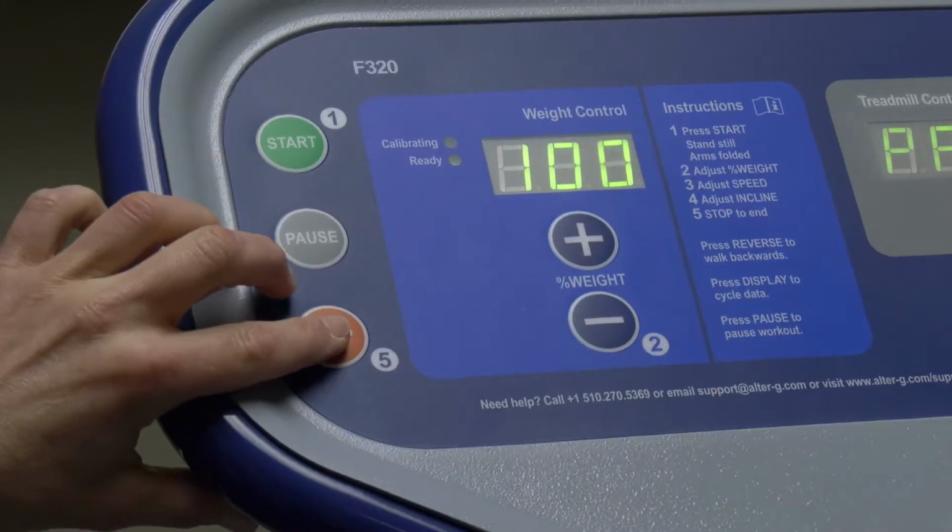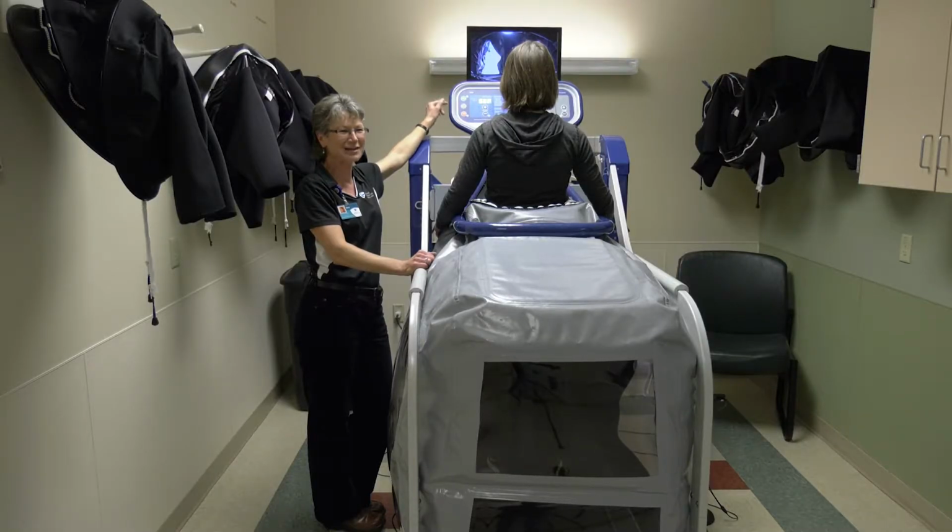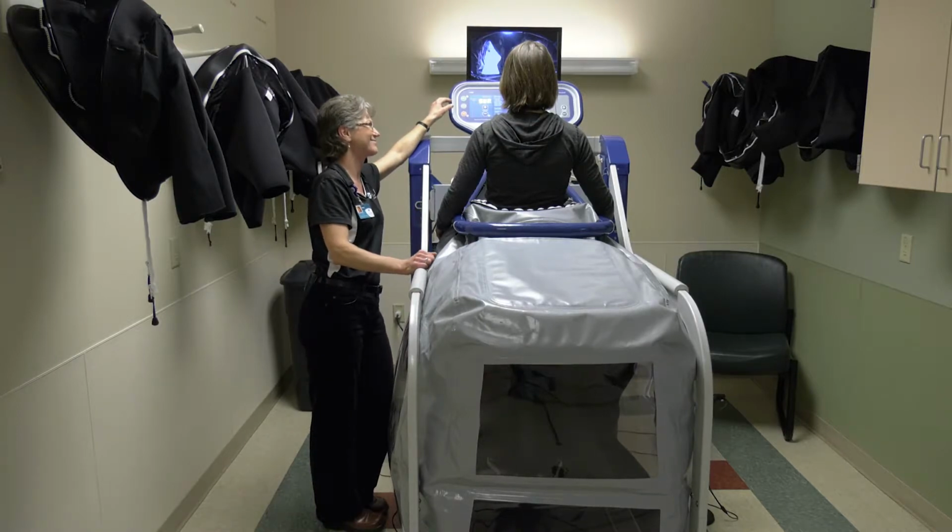And then we stop. And that's the end of that anti-gravity treadmill exercise. Okay.